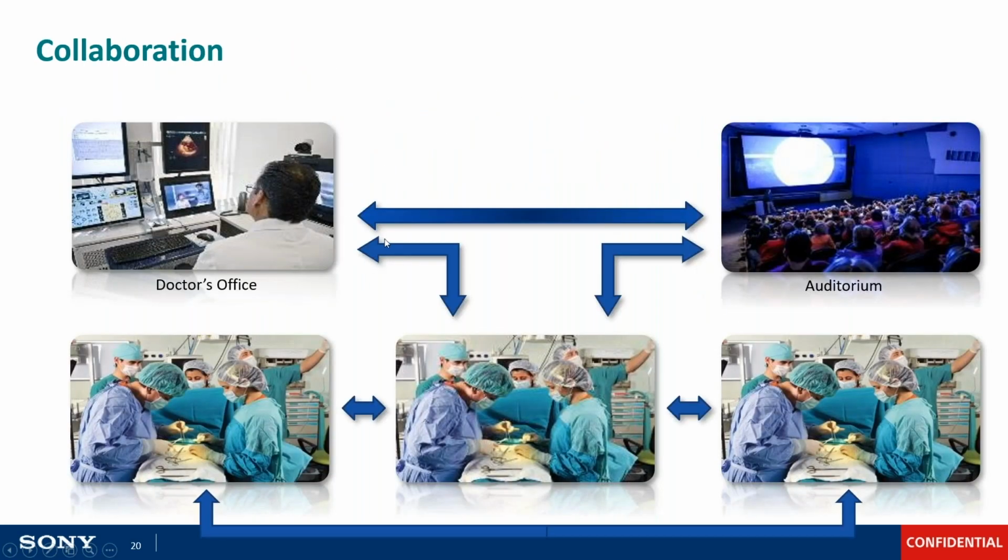Collaboration, a number of different ways of talking. We actually call it broadcasting, or more locally known as streaming. The idea is any one of the videos that is present in the operating room, we can stream to a remote location. So for instance, in this case, the doctor would have his PC connected to the network. He can log into that particular operation and he can view the operation in very low latency, almost near real time. Again, the same type of idea with an auditorium.